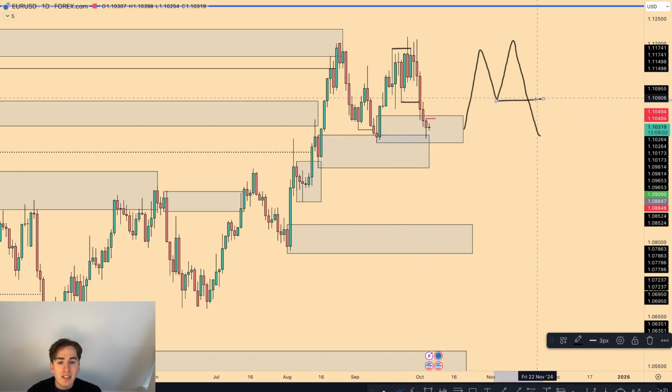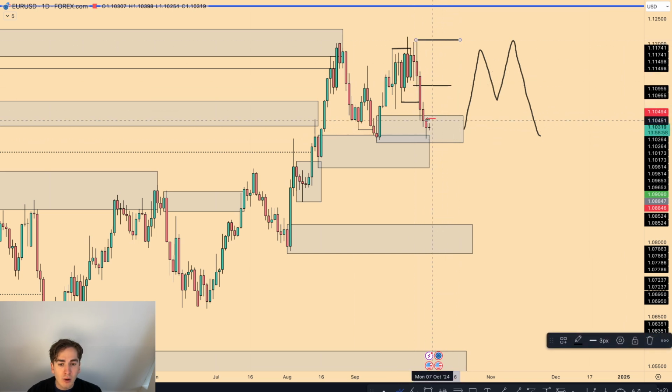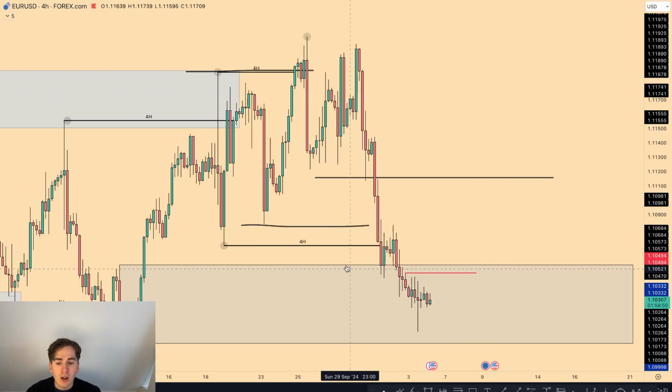So now obviously after breaking fractal structure, you would expect, for example, a pullback in towards this area of supply, but we need lower time frame confirmation in order to understand if that pullback is going to happen. So what I then do is I go in towards the 4-hour time frame and I try to identify, is the 4-hour ready for a pullback?